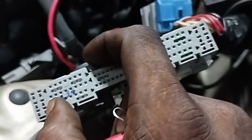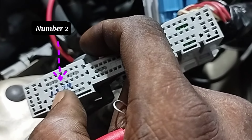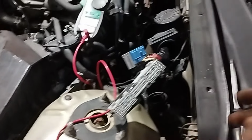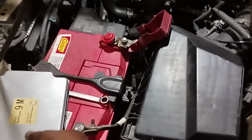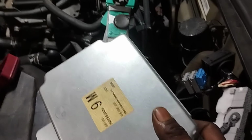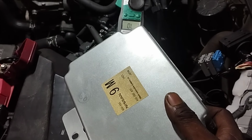Ignition coil output lines from the ECU: number 1, number 2, number 3, number 4. The multimeter is beeping. There is no problem with the wiring from the engine ECU to the number 4 ignition coil. Now I will send the ECU to an ECU repair shop for repair.